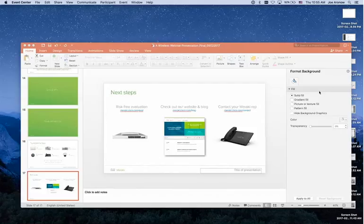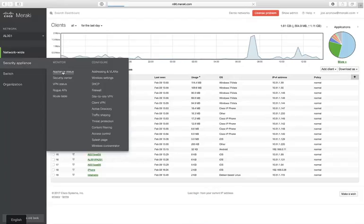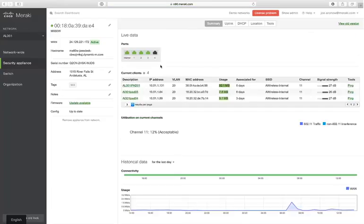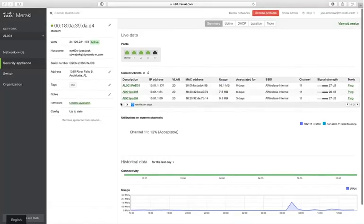Let's see. Michael wants to know if there's a report to show when circuits are down for SLA with a vendor. There actually is, if you have the latest version of firmware. Let me see. I don't know if we have this on these units. It doesn't look like we're running the latest version, so we don't have it here.